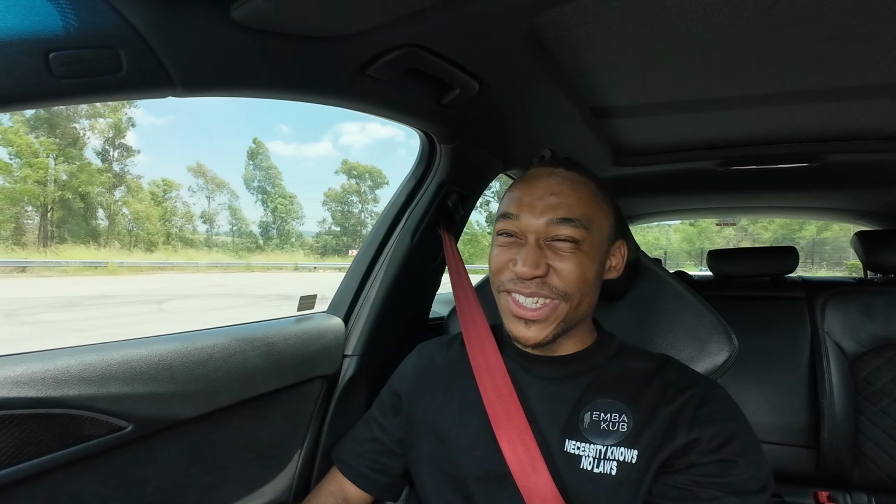I'm not even exaggerating. It is so soft, especially the suspension. It is so supple. It is so quiet. Even the exhaust, okay, you can always hear that rumble, but it's just so sublime. It is just so sublime. Yeah, this is an amazing car.